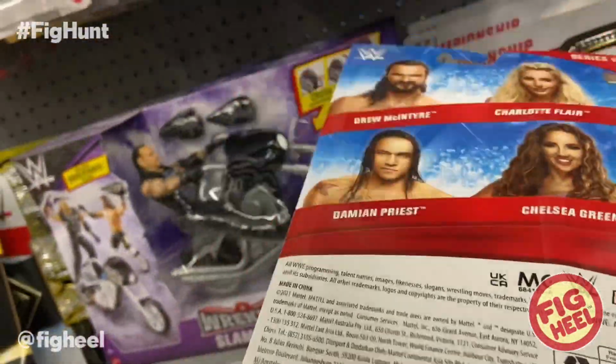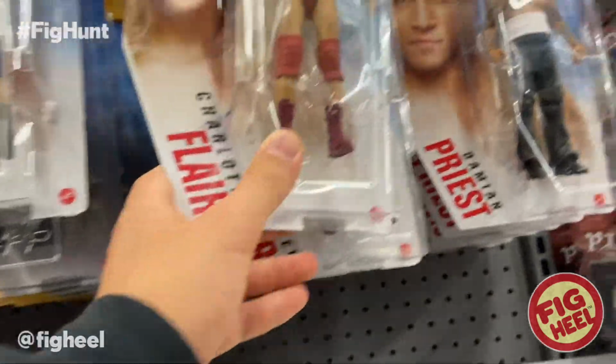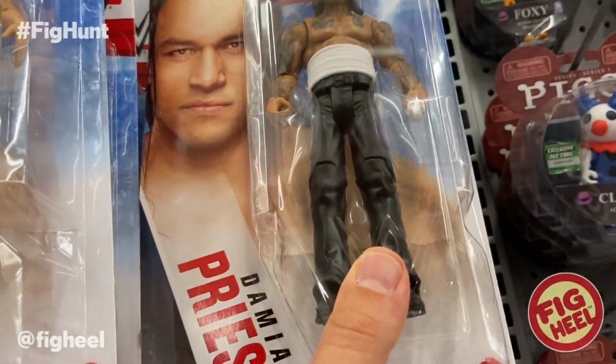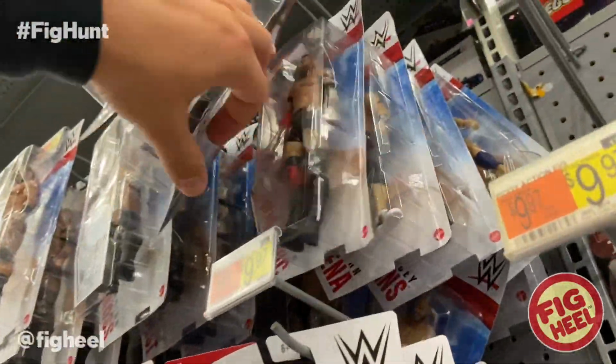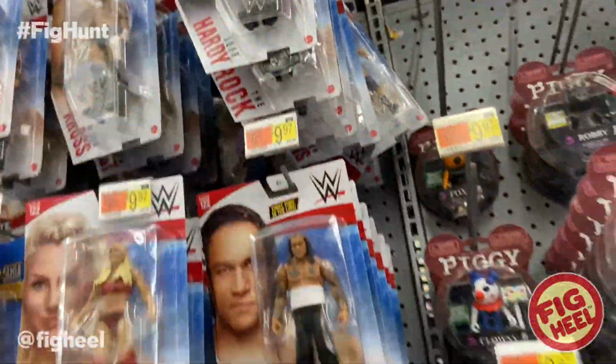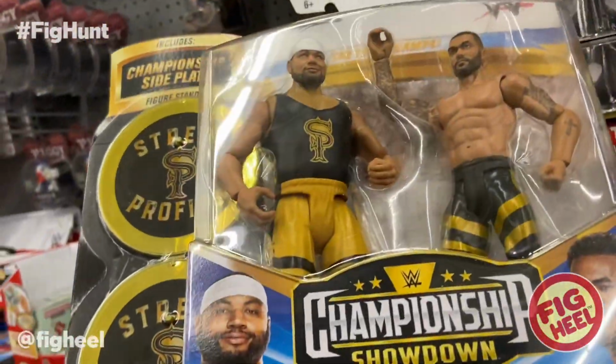They did have the new Series 122 with Charlotte Flair, Damian Priest. They did not have any Chelsea Greens, which is what I was looking for. I was hoping to find the Chase Chelsea Green. I have a bunch of the purple one, but you know, in due time, I'm sure we will find it. It's not really a hot commodity.